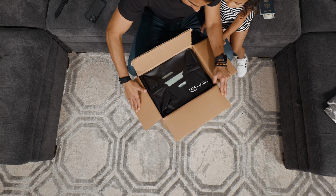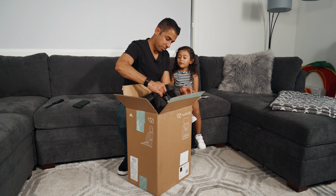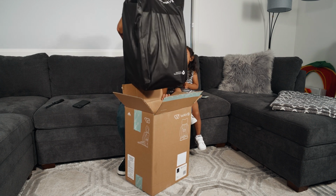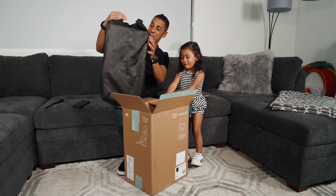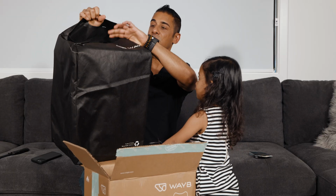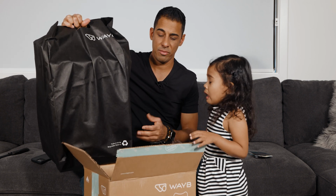And what is it? Wow, that's pretty. What is it? I don't know. You don't know? Okay, look at this. Check it out. It is WAYB. It actually comes in a little bag, so not that you're gonna use this to travel, because I think they actually sell travel bags customized for this.